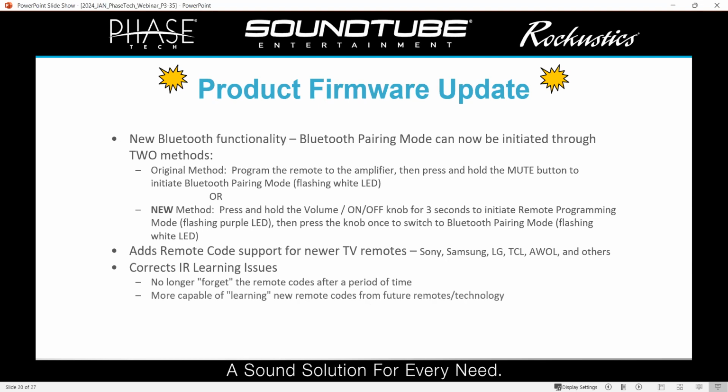And then the other thing is they're now more capable of learning new remote codes from future remotes and things like that. We shouldn't have to do firmware updates every time there's new remotes. So we are starting to roll this out basically this week.